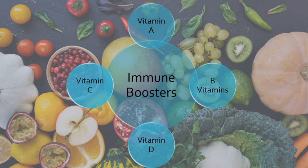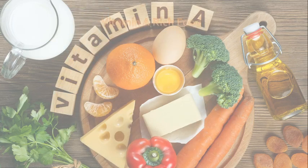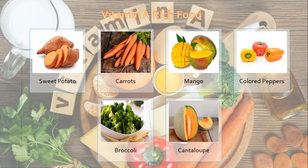Boosters for our immune system are vitamin A, B vitamins, vitamin D, and vitamin C, and we will discuss each of them in detail. Vitamin A is essential for a competent innate response and to maintain the normal antibody-mediated response. Its deficiency results in reduced numbers and activity of natural killer cells and eosinophils, diminished phagocytic and oxidative burst capabilities of macrophages, and finally, impaired ability to defend against extracellular pathogens. Examples of vitamin A rich food: sweet potato, carrots, mango, colored peppers, broccoli, and cantaloupe.